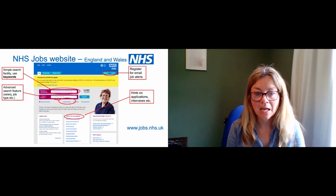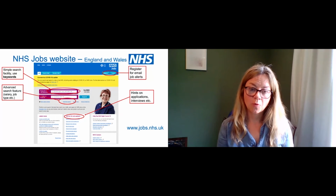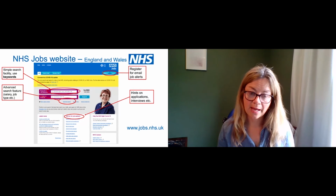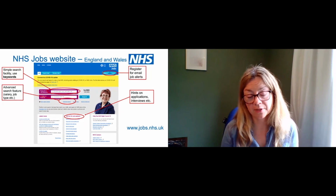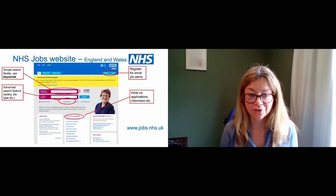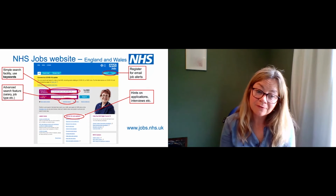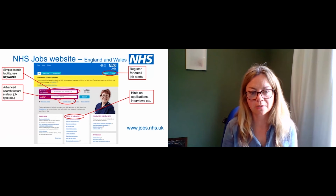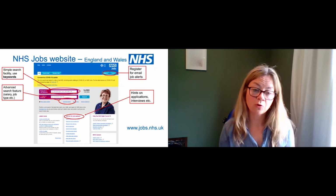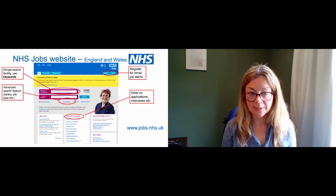Now, the other thing just to mention is that when there is a job advert on NHS Jobs, there will be a named contact with that advert. So if you see an apprenticeship, for example, that you're interested in, and you're not quite sure if you meet the person specification or not, get in touch with that named contact. That's what it's there for. Have an informal chat with them, ask them questions, tell them about your experience, your qualifications, and they'll be able to tell you a bit more and give you some advice. So do use those named contacts.